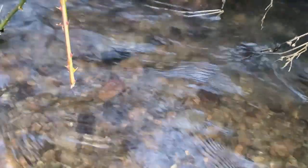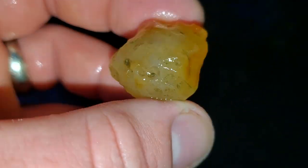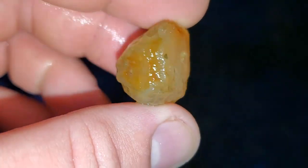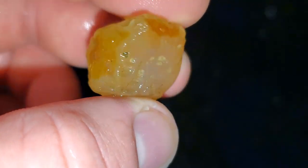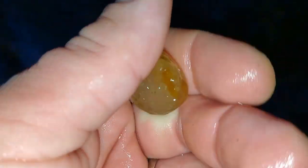Alright, let's see. I can free myself from this blackberry over here. Alright, I think I see a piece of chalcedony right there. Fairly certain. Ooh. Yeah. Not just chalcedony, it's a nodule. Nice. Looks like it has a little bit of carnelian running through it. Nice size too.